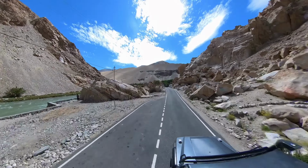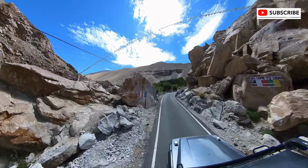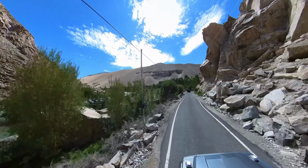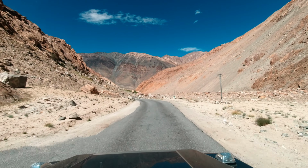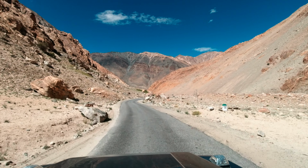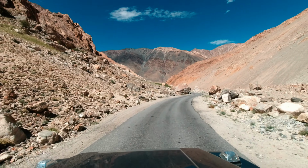This part of the drive is very beautiful. Last time we had a good 30 minute break to click a few photos here. I skipped a substantial part in between because it is mostly a military area and we didn't want to post it. Now we are very close to Pangong, maybe an hour's drive.